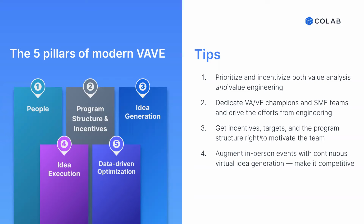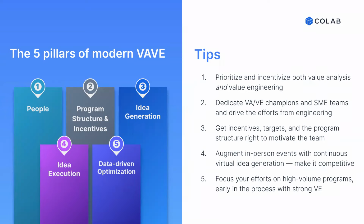Don't rely solely on in-person events. If you can really get the virtual ideation going, both in the async and live version, it's going to work out, and make that competitive, make it a little bit of fun. When you think about where's the biggest value, invest early, find those high volume programs, invest in those value engineering teams, really your engineering team in value engineering, and make that a part of your culture at your company.